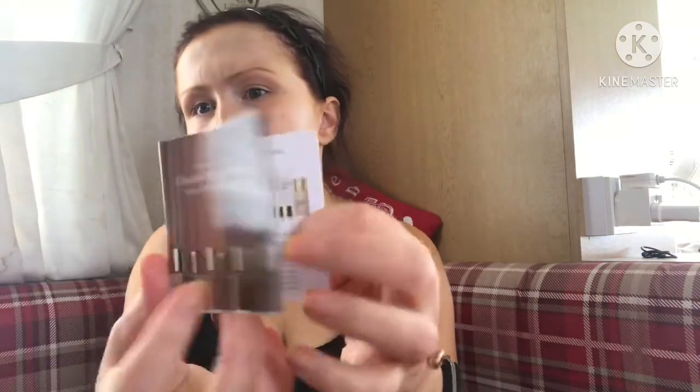This is the longest intro ever, but here's what the sample looks like. Just a nice wee sample there. They're actually decent sized samples Estée Lauder do. They do really decent ones. I've had this last year a good few times, like 5 times. So yeah, enough rambling, I'm going to get on to how I apply it.